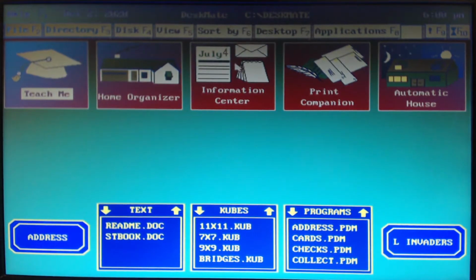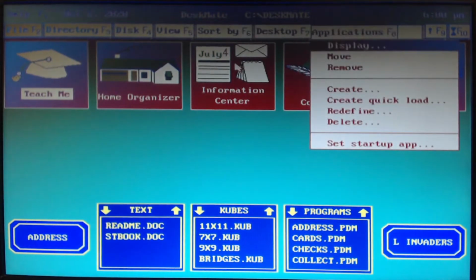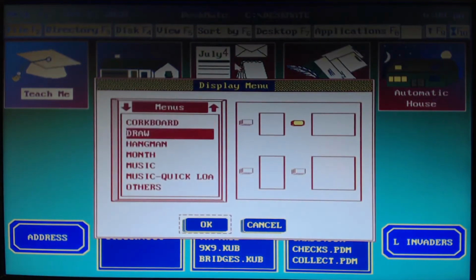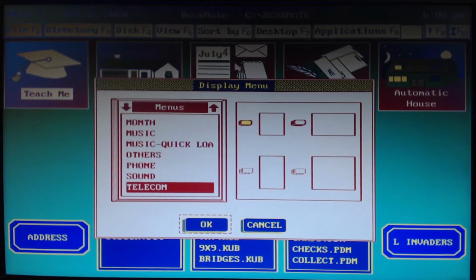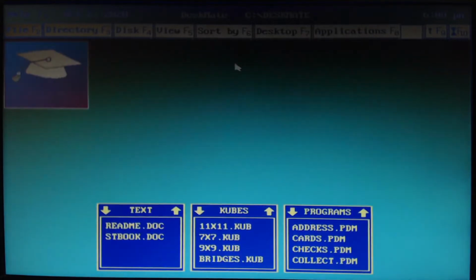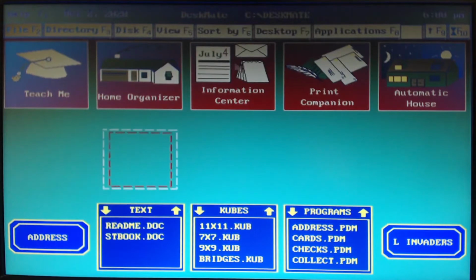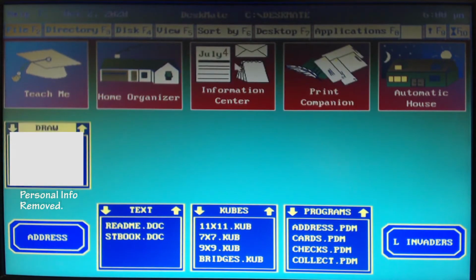So similar to Windows 3.1, DeskMate supported creating these little windows and boxes on the screen where you could populate those with programs or files. And we're just going to explore putting one on the screen here real quick to help us organize. And we're going to specifically do the draw files that are on this machine. So we can put it where we like. We can move it around. We're just going to put it on the left.